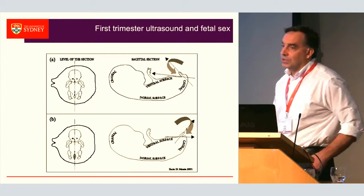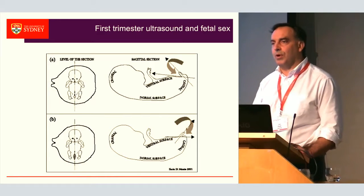So moving to fetal sexing. You can sex the fetus at 12 weeks gestation.